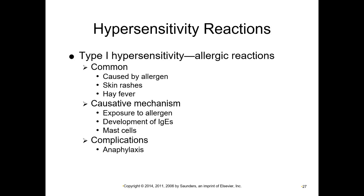You'll find when I ask you a question, I'm probably going to give you a little extra information. So there you go. Type 1 is allergic reactions. They're common, they're caused by allergens. You will see skin rashes, hay fever. We'll talk about all the different things you'll see. The causative mechanisms listed for you there: exposure to the allergen, and then the development of IgEs, and what the mast cells do comes into play. We'll talk about those maybe in a minute. The most serious complication would have to be anaphylaxis.